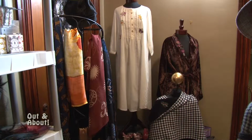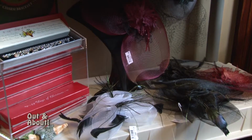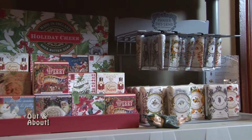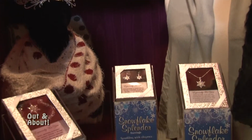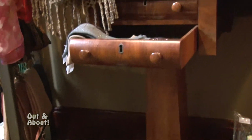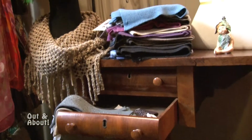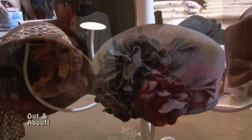Yes, it is. So you have some very unique items here. It looks like things that you can't find many places. Is that right? That is absolutely true. If you can't find a gift for someone in here, then you're never going to find a gift for them. We have umbrellas that have a particular design on the inside and then something on the outside. We have jewelry of every kind that would suit every conceivable taste and price range.